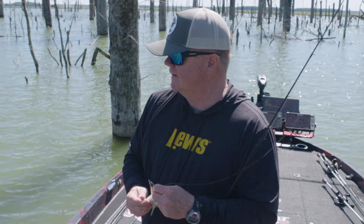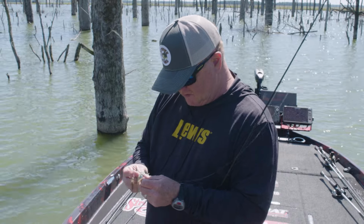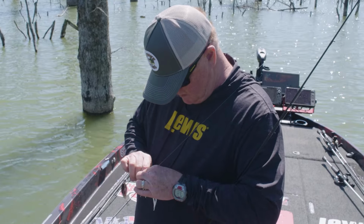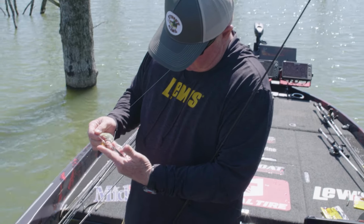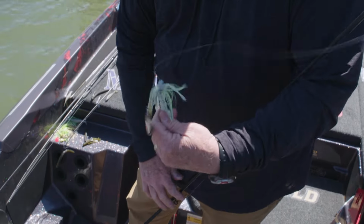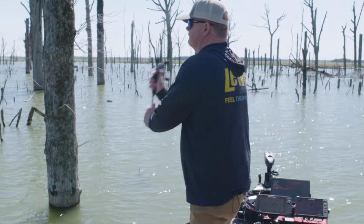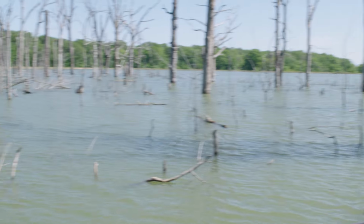We got us something elite. The thing I love about this bait, it's got a good keeper for a trailer. Good hook, good components, good quality hook. Just a very well built spinnerbait. There's got to be one in between those two trees right there. There he is.